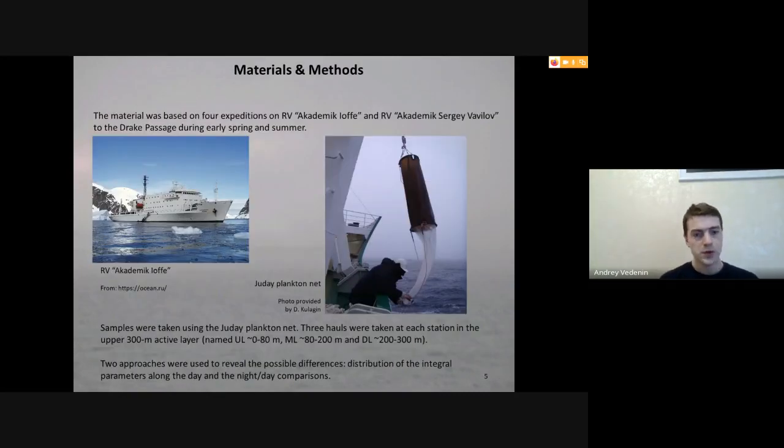The material we used was based on four expeditions to the Drake Passage during early spring in October, November, and in summer, January. All the samples were taken using this Juday plankton net. And at each station, three hauls were taken at varying depth ranges. The exact depth range of each haul differed from station to station and depended on vertical gradients of temperature and salinity. But on average, the upper layer, as we call it UL, was taken at the upper 80 meters, the middle layer ML from 80 to 200, and the DL from 200 to 300 meters.